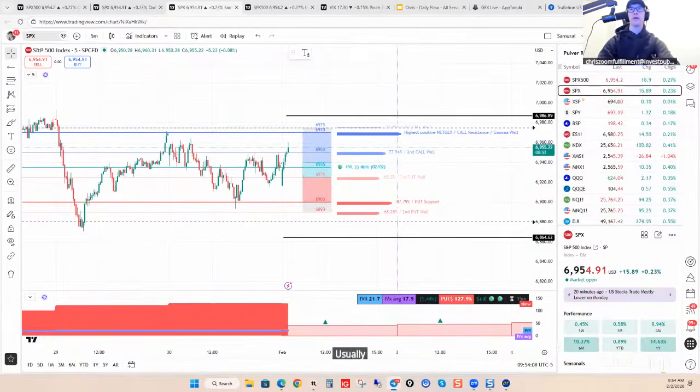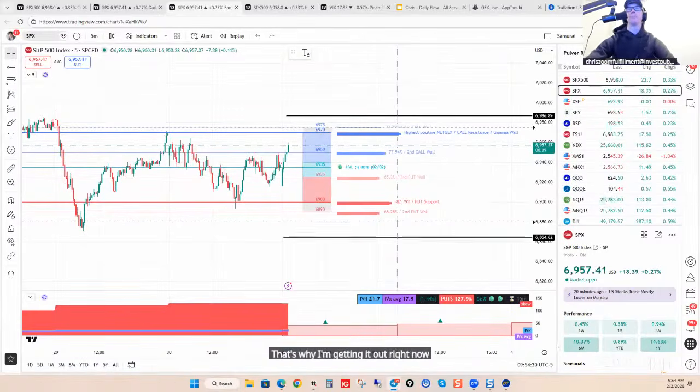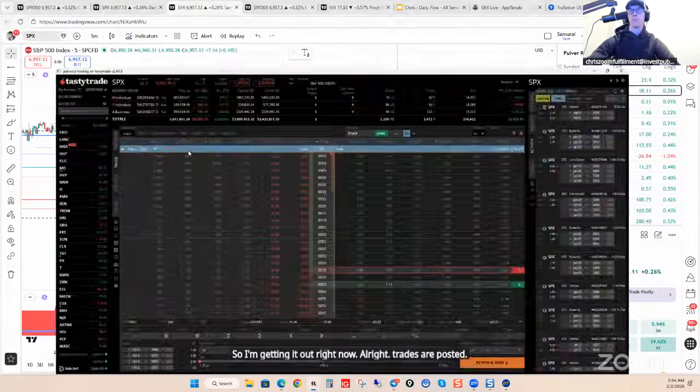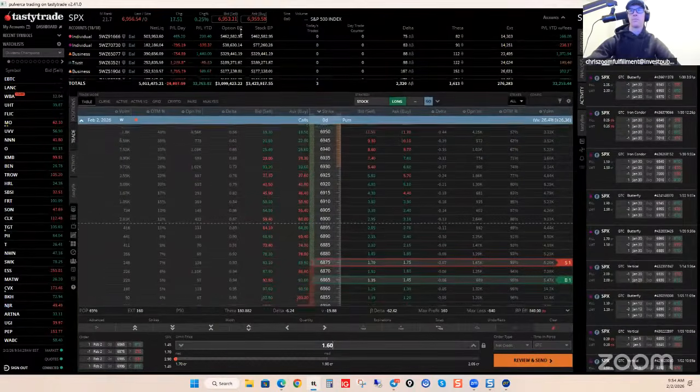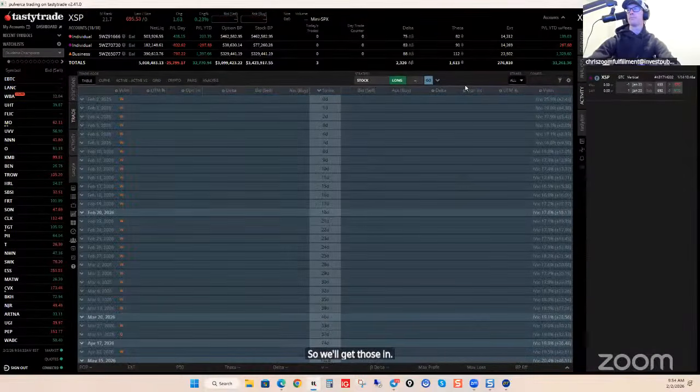Usually I get this stuff out ahead of time, but again, with the gaps and stuff like that this morning, it just didn't give me the exact level to give me my break-even participation levels. So that is okay, but that's why I'm getting it out right now. All right. Trades are posted. So we'll get those in. So far, looking good for full profit on today's winner for the Feb 2.